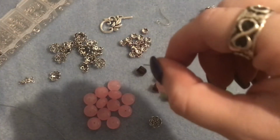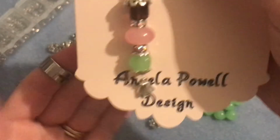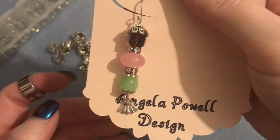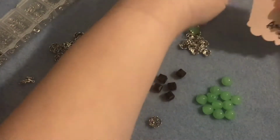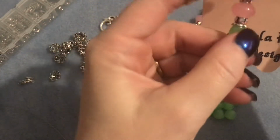Let me grab a little card so I can put it on there so you can see it. Really pretty. It was really easy to put together, really simple, but really just a fun little look. And I really do like those colors together. Surprisingly, because I wasn't sure how I was going to like the colors together. But I do like them.